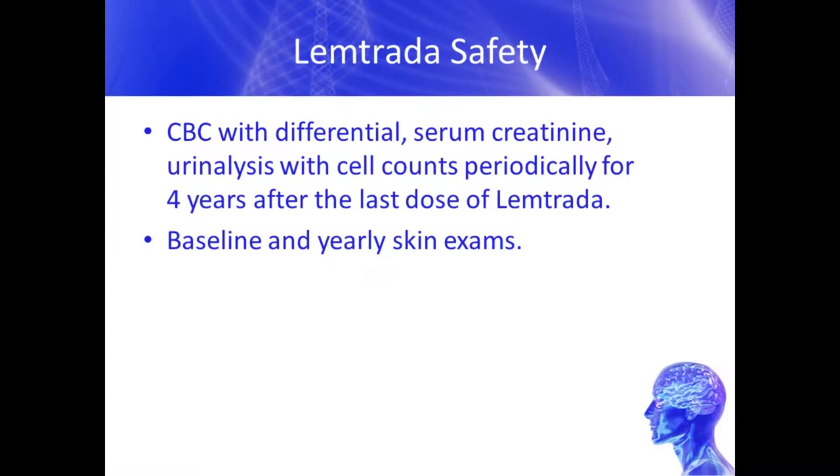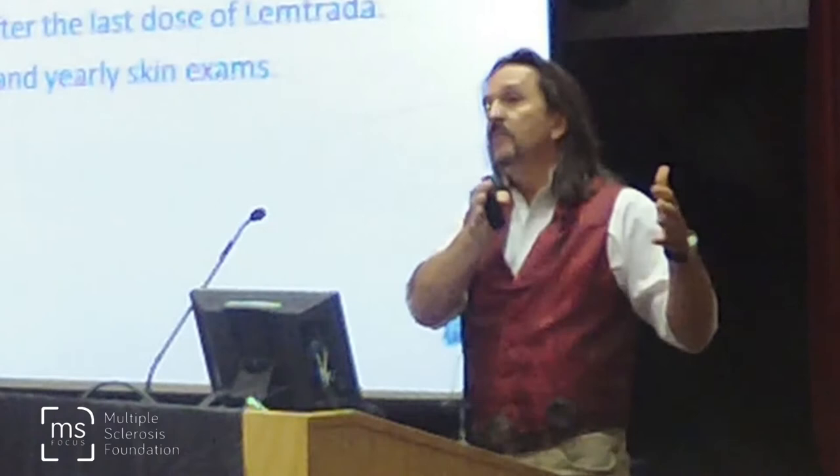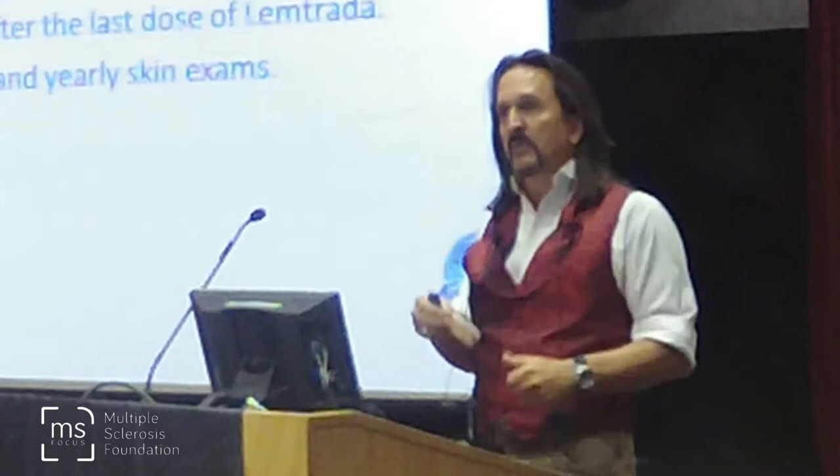Because of those risks, it is incredibly important that people not drop off the map. There's safety monitoring that needs to be done meticulously with Lemtrada. We need to do blood testing, blood count with differential, looking at your kidney function, looking at your urine test. And that needs to be done very regularly, and it needs to continue for 4 years after you receive your last dose of Lemtrada. You need to get baseline and yearly skin exams because of the risk of skin cancers with this drug. So this is one where the effectiveness is very high, but the risk is also potentially significant, and it's very important that we do regular safety monitoring with this drug.